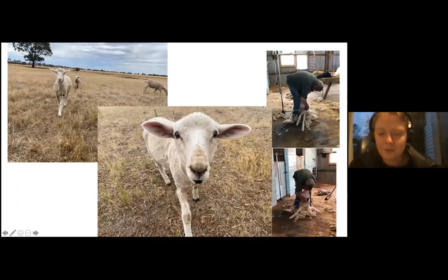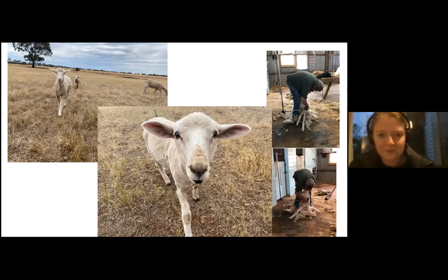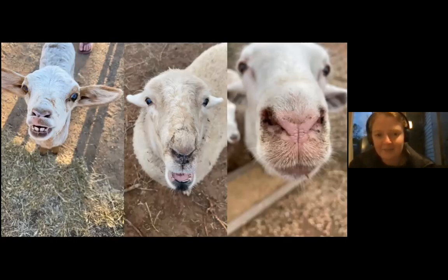One of the important things to do with the crossbred lambs is you have to shear them, because their wool gets too thick and heavy in summertime and grass seeds stick to them. So you can see the photos of my dad shearing the sheep here, and once they've been shorn, they look quite funny, like they don't have clothes on or something. They're just a bit skinny and not quite right compared to normal. But it's important that we do it.